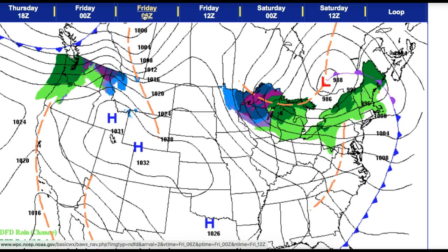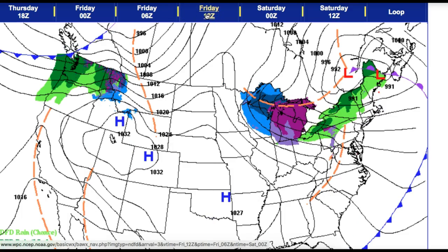Overnight tonight, look for clearing skies with winds increasing from the west at 5 to 15 miles per hour. And by tomorrow morning, you have a westerly wind at 10 to 20 miles per hour. You can see that pressure gradient starting to set up. Now, with that pressure gradient setting up, look for winds again, 10 to 20 miles per hour, with lows in the upper 40s to lower 50s, but they'll feel much chillier.